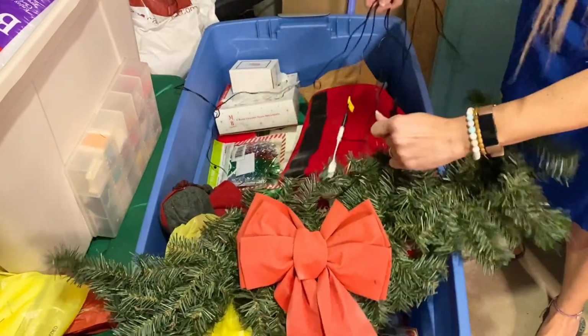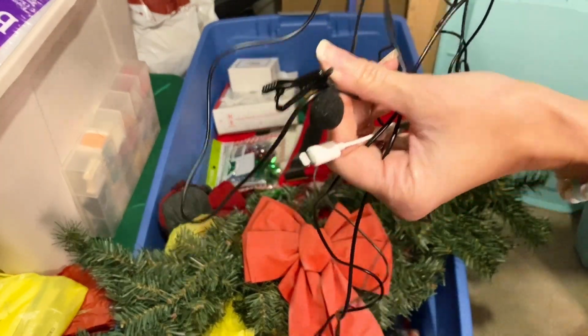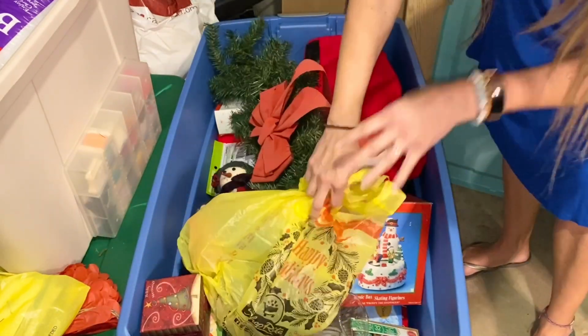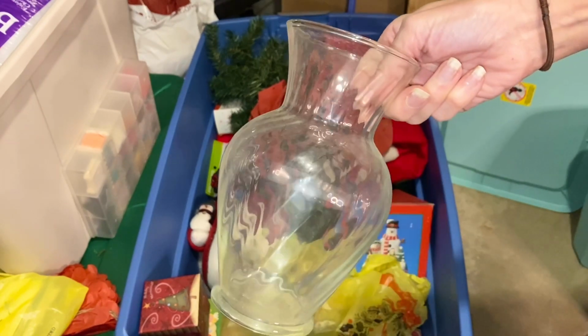And look what I found. My microphone. I have been looking for this. I didn't know where I set it down, and we found it. So I'm thrilled that we were able to find that. We also found something else that we can put into the yard sale. I'm going to put this glass vase into that pile.